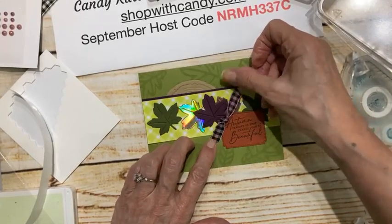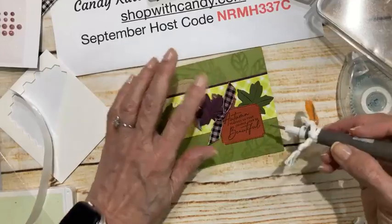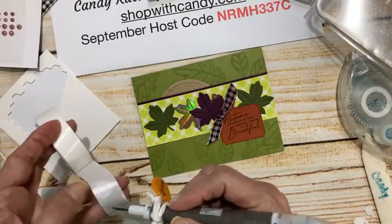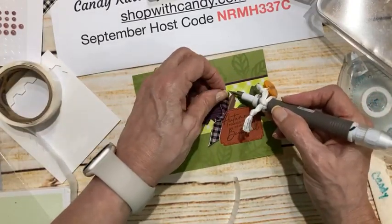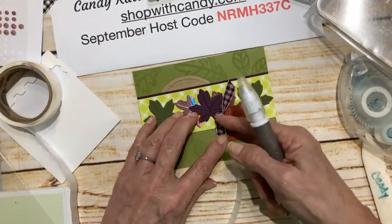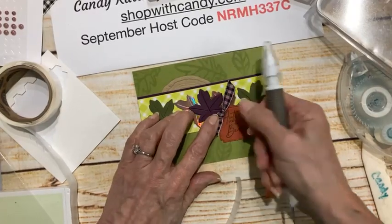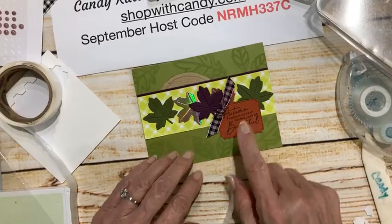Now, I will tell you as well, if you feel like your ribbon tails are going to go wonky when you're pulling it in and out of the envelope, just grab a couple of mini glue dots, and I can stick this under here, and then that is secure. It's not going to be flying around. Now this one, I kind of might want it to fly around. No, I think I'm going to tuck it. Look at that. Tuck it right underneath, and that little stem is going to hold it in place.